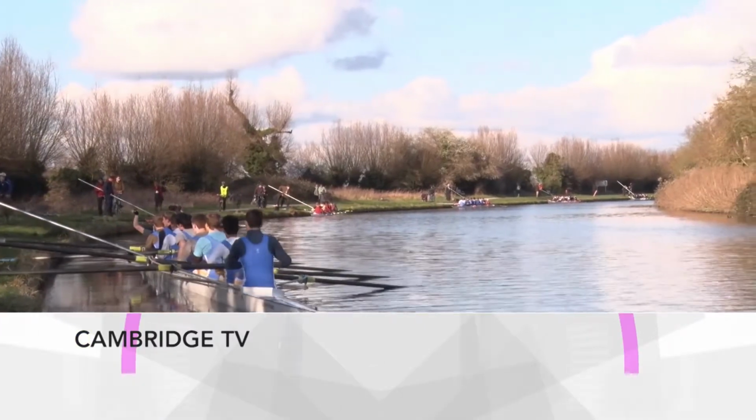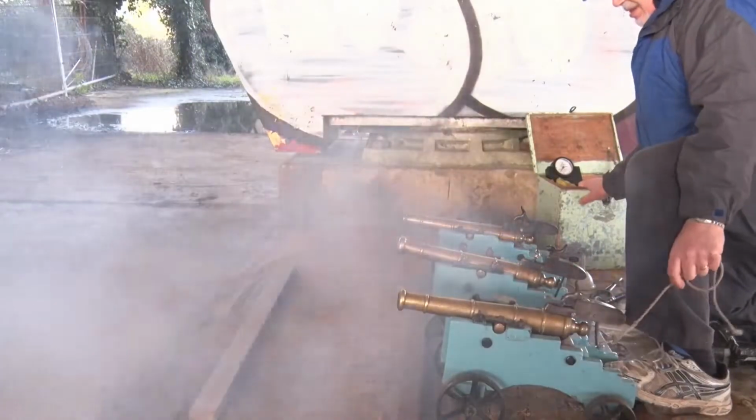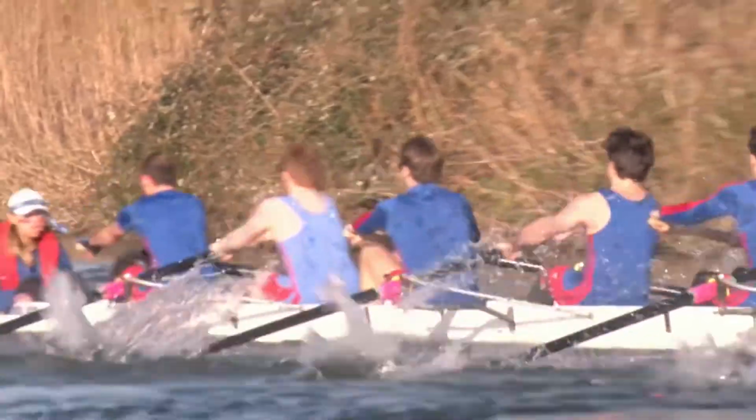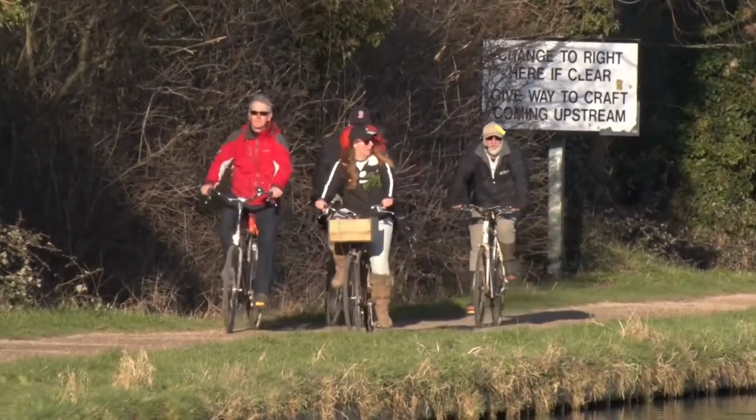On your marks, get set, and they're off for another Lent Bumps along the River Cam. Cambridge rowers from the colleges heave their boats along the river as they try to catch each other in a game of cat and mouse, while their coaches and supporters tear after them on the banks.